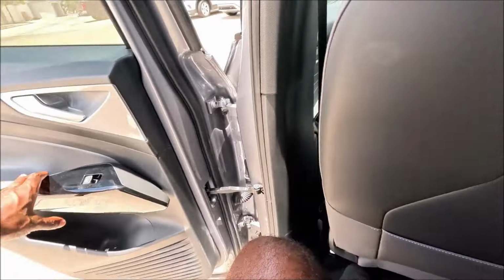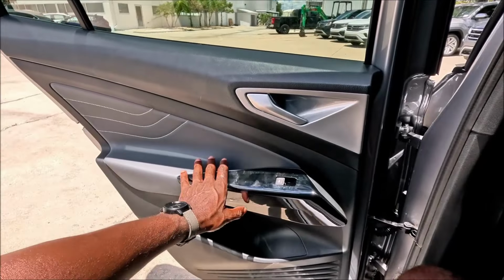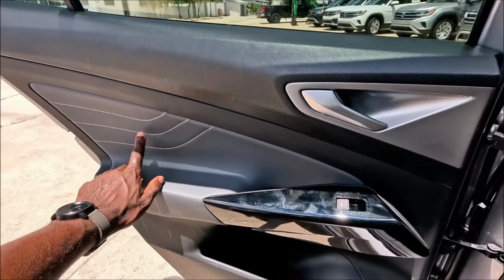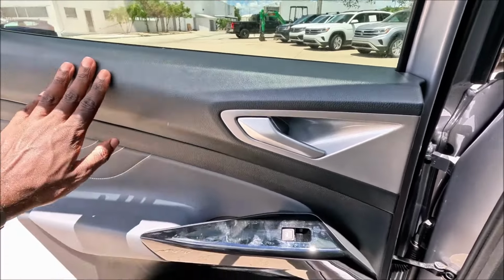Now, keep in mind, on the door paneling, we're getting the same flavors when it comes to the Galaxy interior. So you get the floating armrest in gloss black, the gray with the white stitching, and the gray insert here with the aluminum door handle and the soft touches in black. So again, a great place to be when it comes to the ID.4.